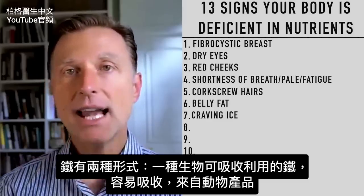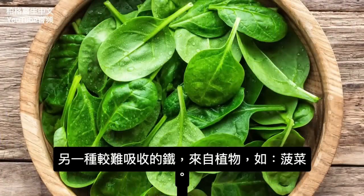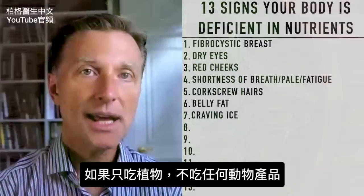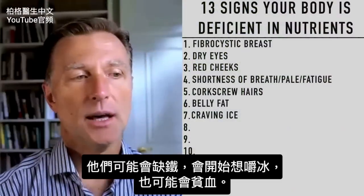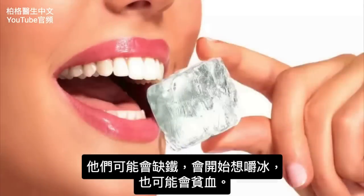And then you have the non-heme version of that, which is more difficult to absorb in plants, like, for example, spinach. So if someone is just eating plants and not eating any animal products, potentially they could have an iron deficiency, and they may start chewing ice. They also may develop anemia.